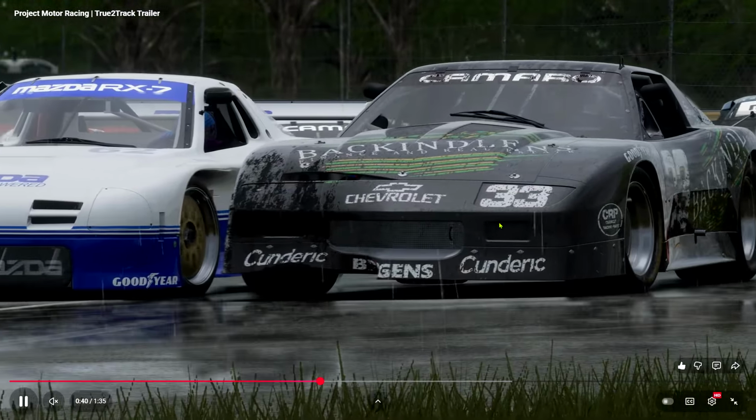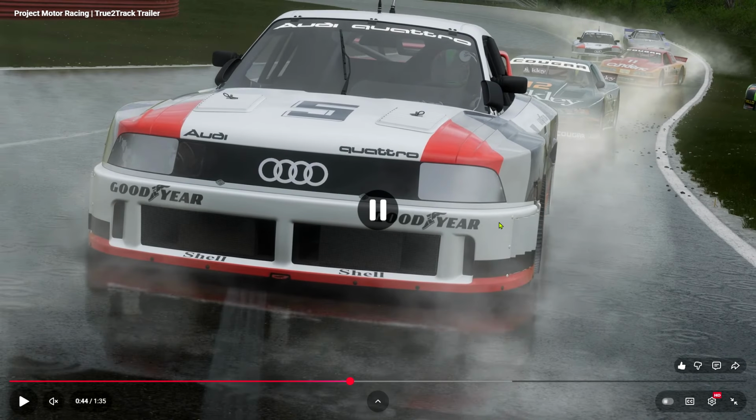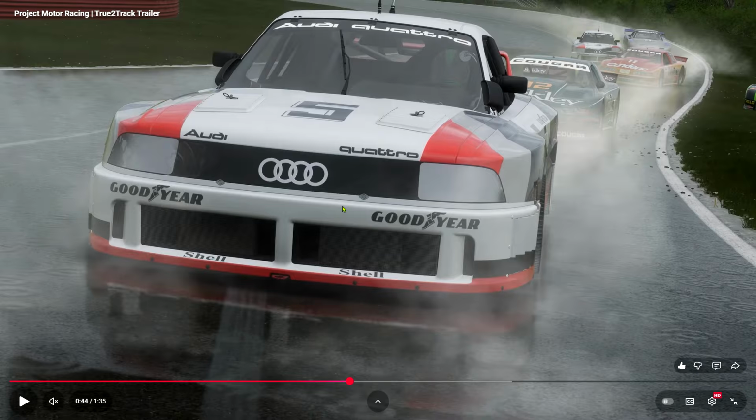And then we get the Trans Am style cars, or at least that's what I'm calling them, because I'm not sure what the class is, but it's a beautiful looking class. Please correct me, I'm probably wrong, but they do look like Trans Am style cars, so there might be a different class that I'm not aware of, but that's the first thing I thought was Trans Am. So anyways, we do have the beautiful Audi in this class.